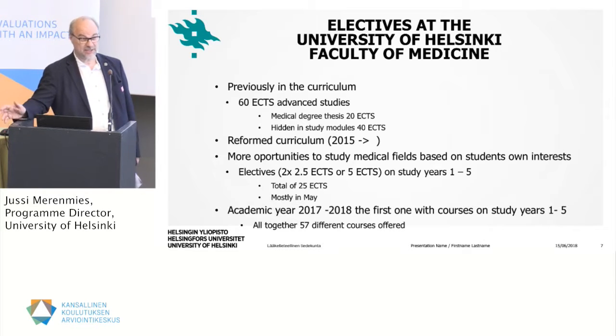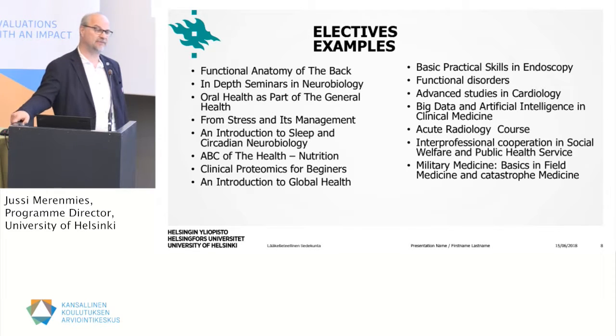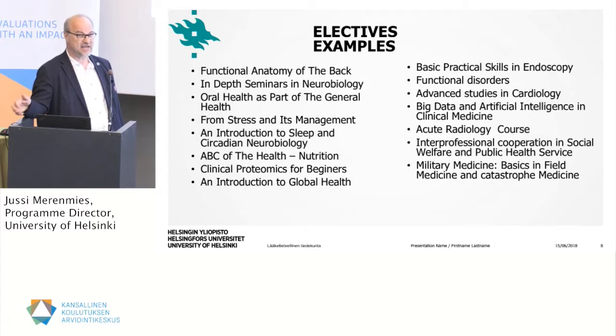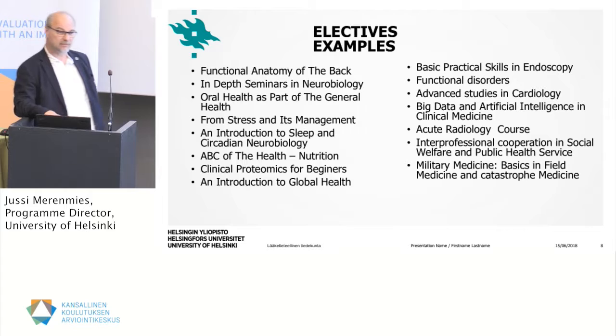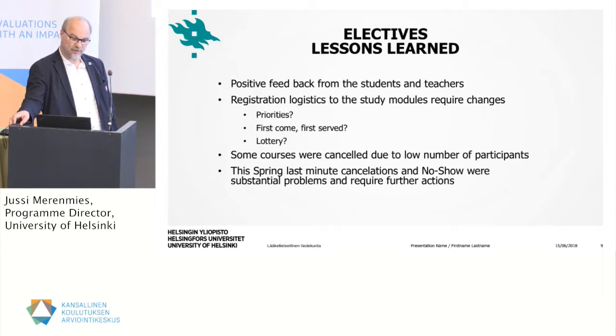This year we had the first time courses on all 5 academic years. On the 6th year we don't have electives. Altogether we have 57 different courses, and here are just 8 examples of the topics of the courses. I don't read them all through, but you can see that they are very variable. There are very different kinds of courses, and we are very happy about the content of the courses we have.